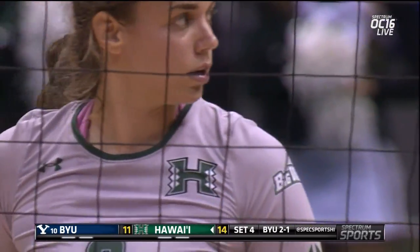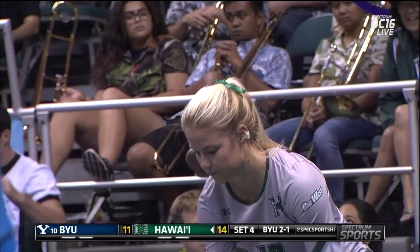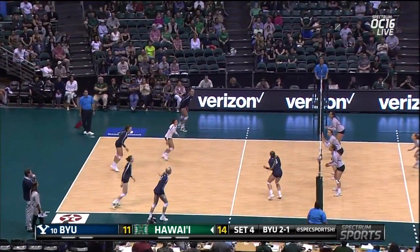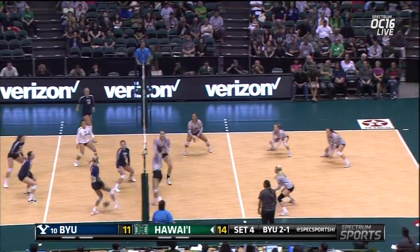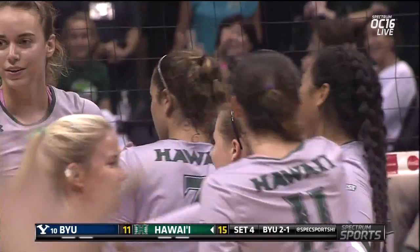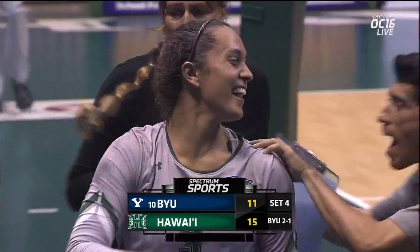14 serving 11. The fact that Hawai'i has even made this a match is remarkable, as Gianna Guanasso gets ready to serve. Backside, it's Burnett against a solo block! And McKenna Granato says, not in here! The solo stuff by McKenna Granato. Hawai'i by four.